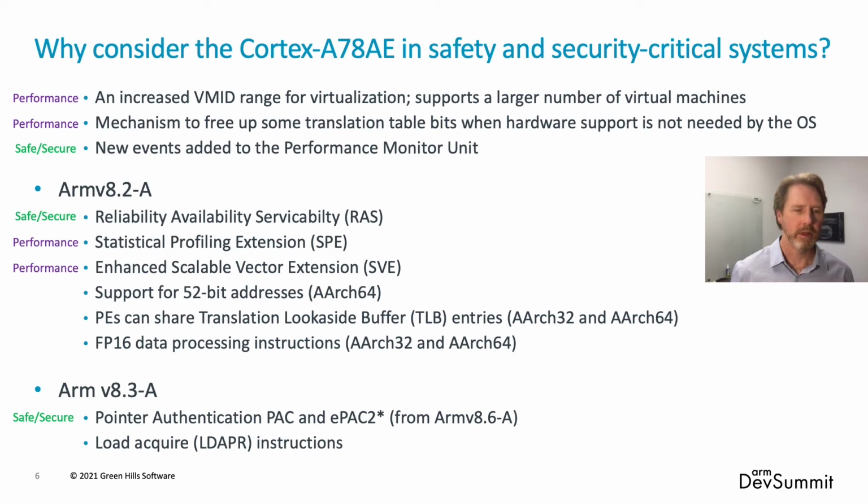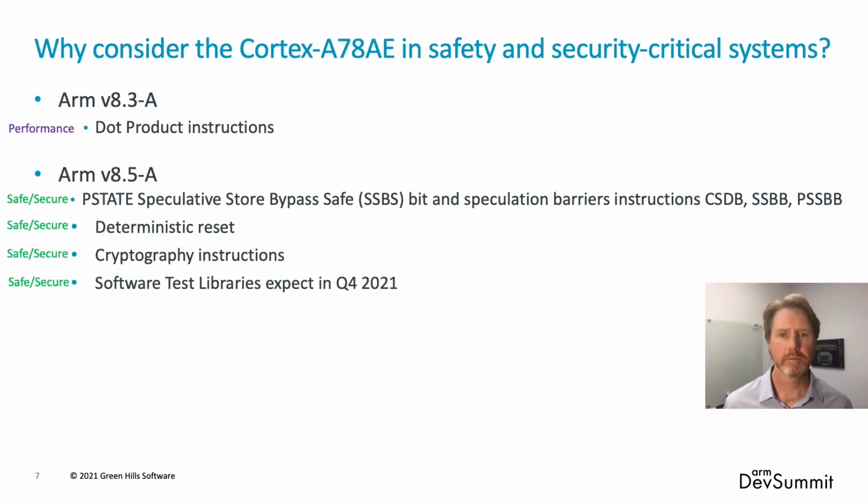And so a lot of these features, we at Green Hills are welcoming them. We think that a lot of these things are going to help with kind of our target market and the types of products that we deploy our operating system and virtualization in. So wrapping up the list of the new features for the Cortex-A78AE, the one that caught my eye on this slide was actually the last bullet there, which are the software test libraries. I was talking to our contacts at ARM recently. It sounds like these are not out yet, but they are expected to be delivered in Q4 of this year.